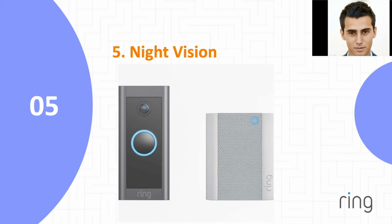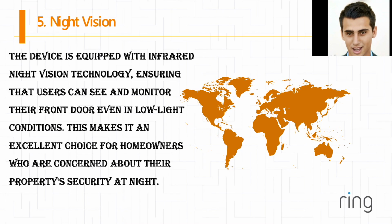5. Night vision. The device is equipped with infrared night vision technology, ensuring that users can see and monitor their front door even in low-light conditions. This makes it an excellent choice for homeowners who are concerned about their property's security at night.